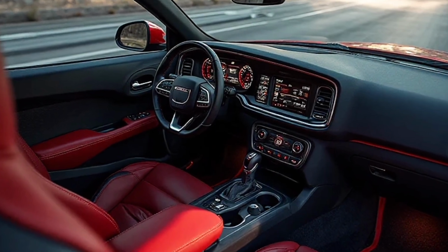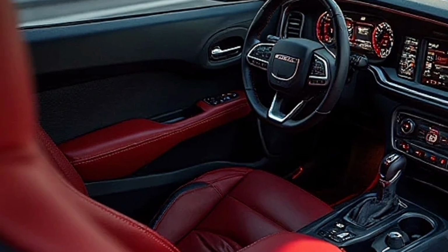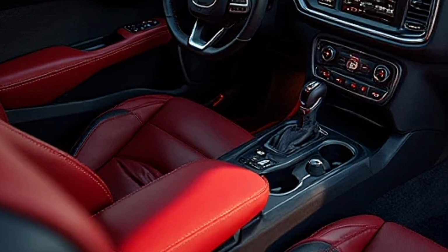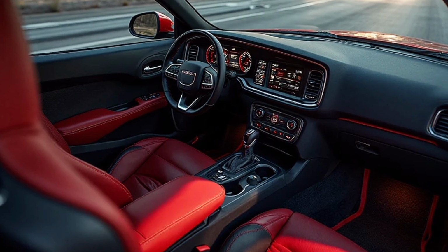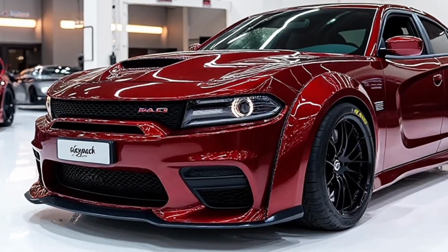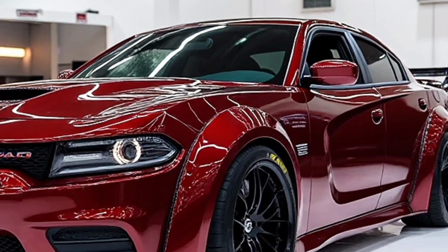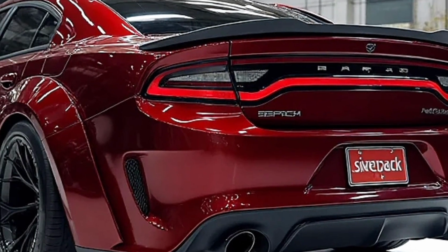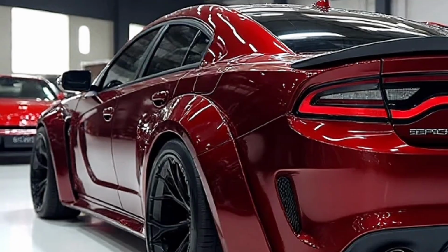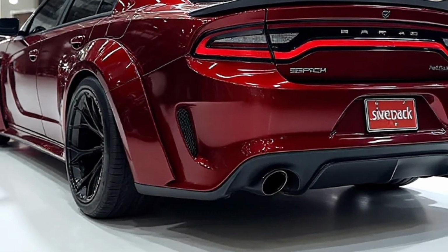The exterior design of the 2026 Charger Sixpack is equally striking. Dodge has taken inspiration from its classic models of the 1960s and 70s, blending heritage cues with modern aerodynamics. The long hood, wide stance, and aggressive front fascia immediately signal this car's performance intentions, while the sculpted body lines and modern LED lighting bring it firmly into the present. The car's proportions give it a menacing road presence, and the details like flush door handles and performance wheels make it look both muscular and refined.